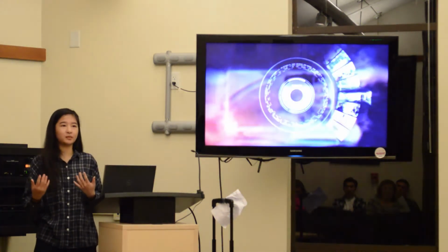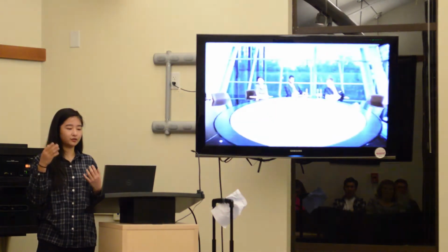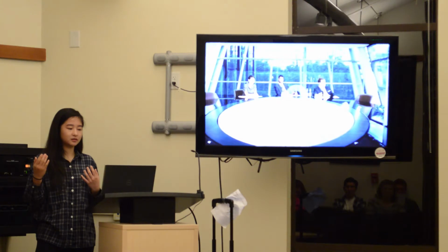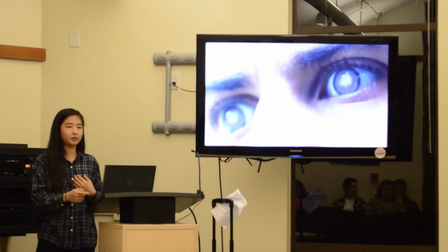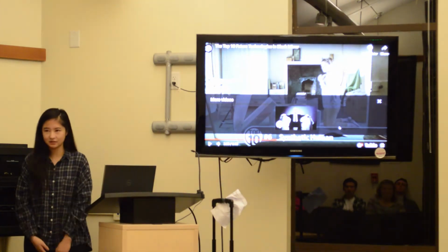Basically, you could recall memories that you had before and then bring them up again and view them. Here, he's looking at a previous interview to see whether or not he did it. It's augmented reality.